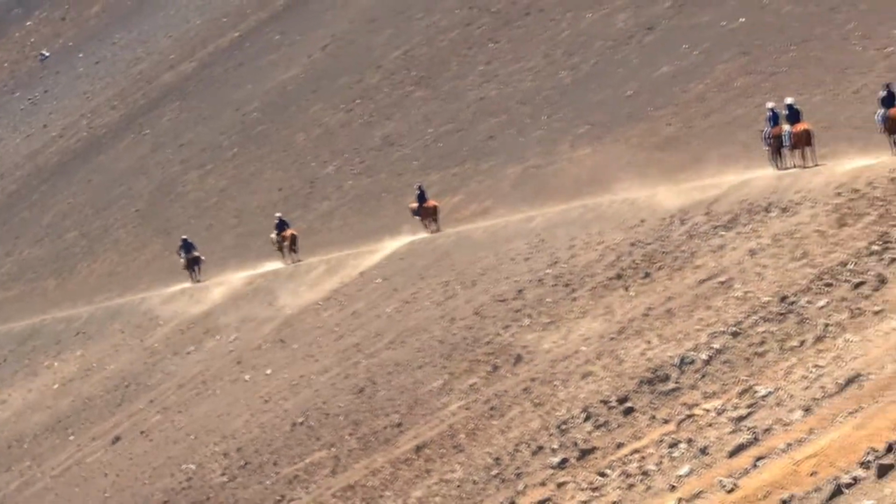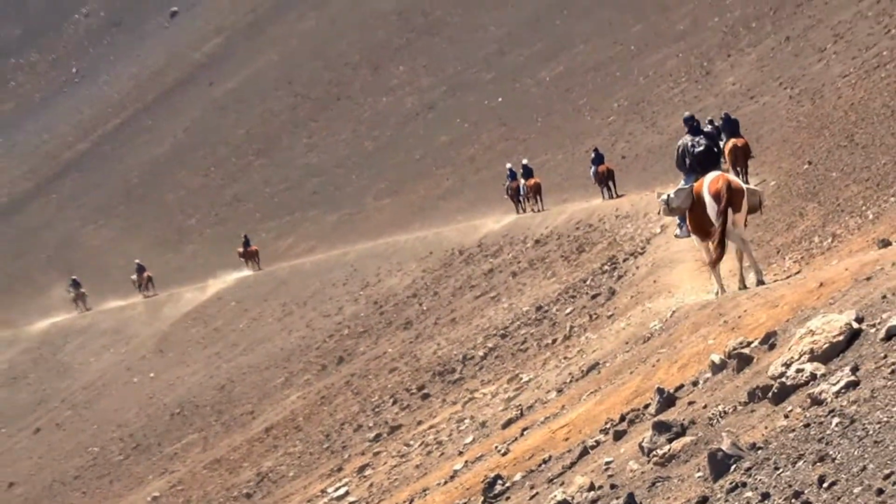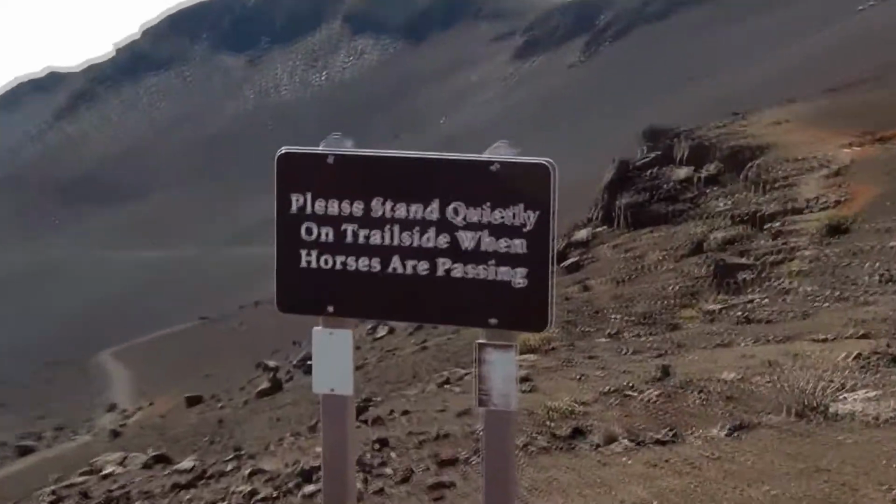When we saw the horses coming, do you know what we did? Yeah, that's right, stood quietly on the trail side.